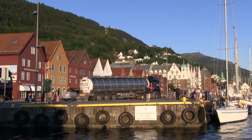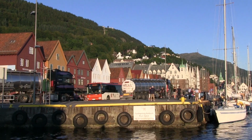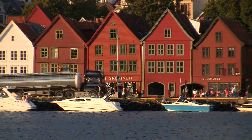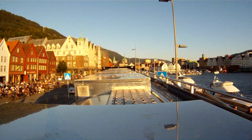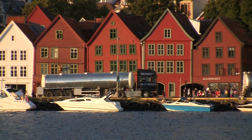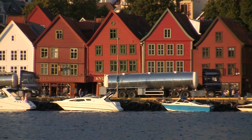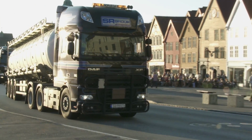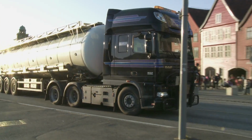Our drivers feel privileged to be operating in such a fine country and in cities visited by tourists from all over the world. In Bergen, we have a specialized team handling fluids and gases. Through thorough training and preparations, we can operate safely even in a heavily populated area.